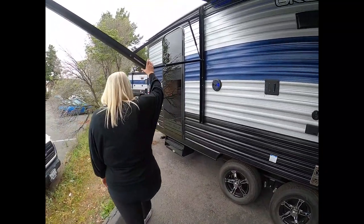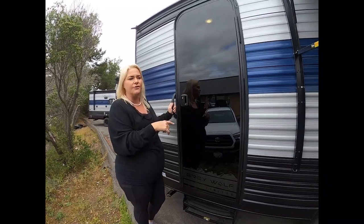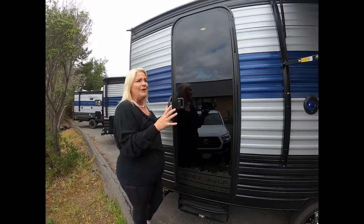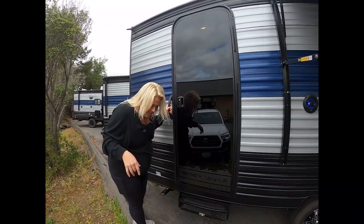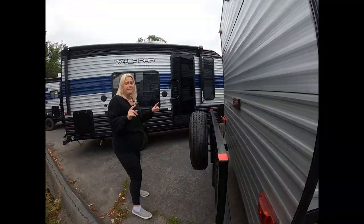And this model does have two doors. People love this because you can keep the dirt contained in the bathroom. If you've got kids that constantly want to be going in and out, you can contain them over here. And then, watch your step over here. You do have the back rack.